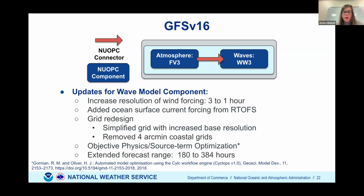So here's where we went from multi-1 to GFS version 16. It looks very similar to our GEFS version 12. Again, we're increasing our wind forcing from 3 hours to 1 hour. Here we did actually add surface current forcing from an offline model called RTOFS, the Real-Time Ocean Forecasting System.